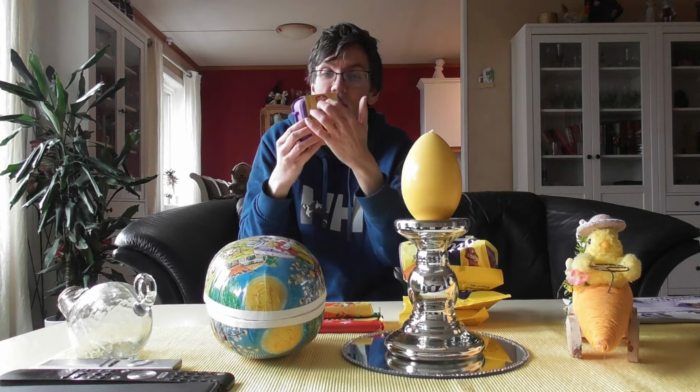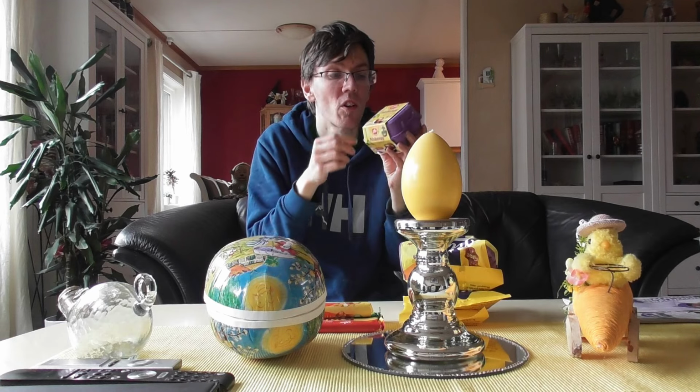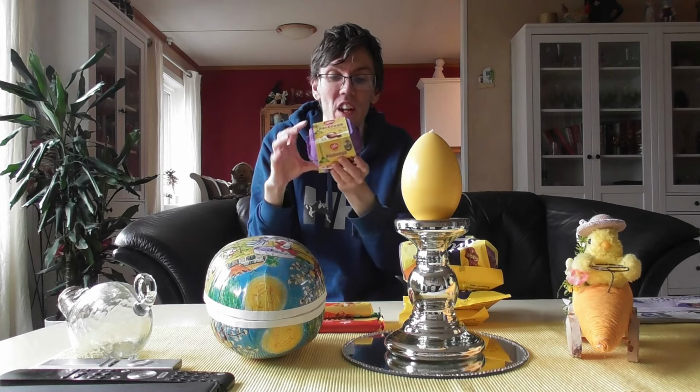chocolate Easter eggs. They're really delicious. They are chocolate eggs with a creamy filling inside. You can often take a spoon and eat the creamy filling and then eat the chocolate egg itself afterwards. Lots of people do that, or at least I sometimes do it. And they come in these packages, just like regular eggs, you know. So yeah.